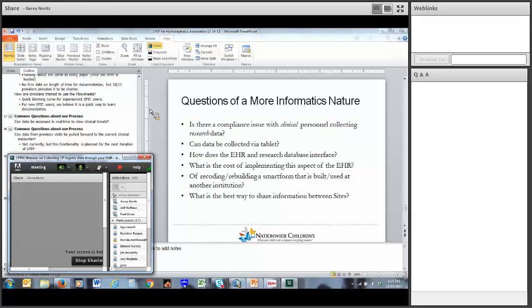But this data, patient-reported data, can certainly be collected from the patient or the patient's family through electronic means, either through a patient portal, either fixed to a computer workstation or mobile on a handheld, or it can be done in a clinic space via a tablet form factor, and that's something we certainly want to investigate into the future.